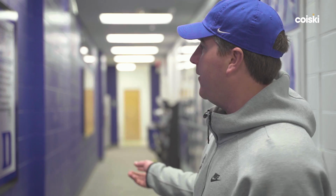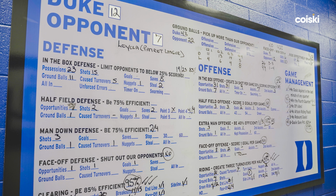And then here we have our goal wall for each game. Just different things like ground balls. We always want to win the ground ball battle, and how we want to be on man down and man up and offense, and just our general how we want to play our games.